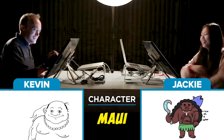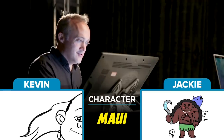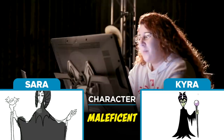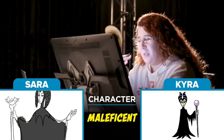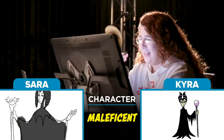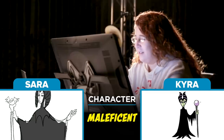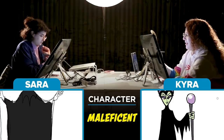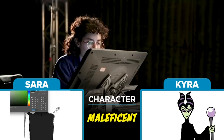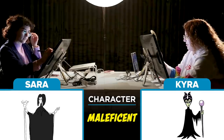Well, great, Jackie. Give me a second. See, this is what happens when a cartoonist goes up against an animator. You animators are so fast. So I remember her being incredibly triangular. The most defining feature of her silhouette is the horns, which I hope I got right. If I didn't, I will be a very bad character designer. Her body is the thing that I just don't remember. I think it's just like a cloak. Yeah, she's mostly cloak. I don't remember seeing her legs.